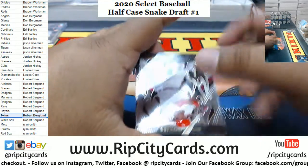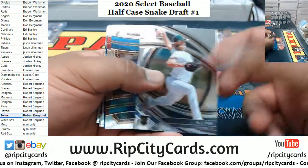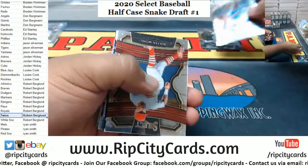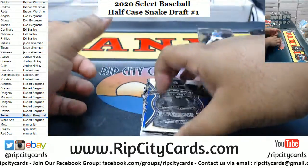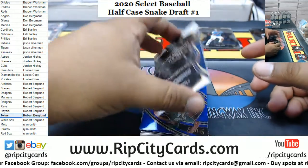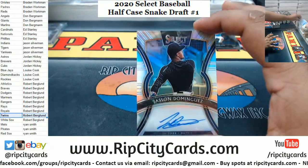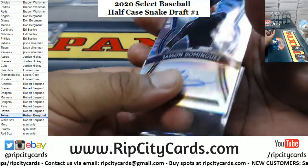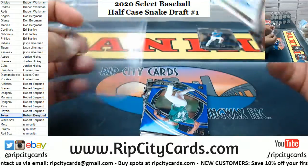There you go, Bergie. Aquino, rookie insert for the Reds. AJ Puk, rookie A's. Isan Diaz, rookie Marlins. Oh damn, Freak of Nature. There you go, a Jasson Dominguez autograph to 99.